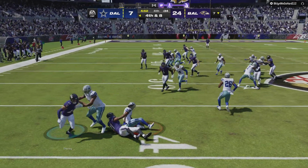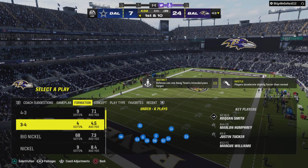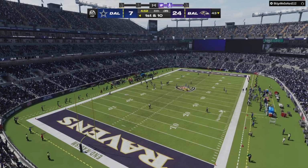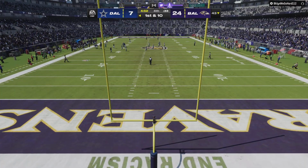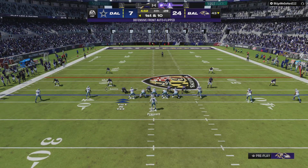Taking it about the 36. We'll call that a punt of 54 yards. Well struck. And that will come the offense as they take over at their own 43-yard line. The Dallas offense here set to begin the drive.